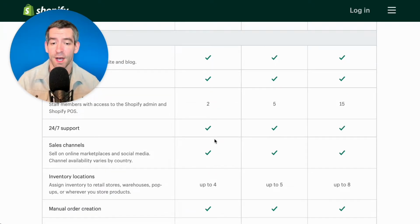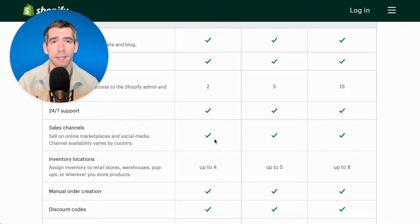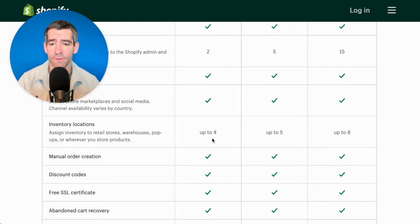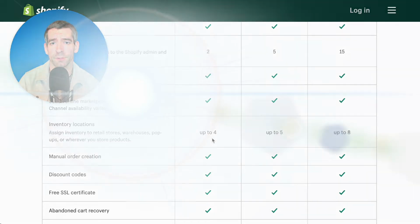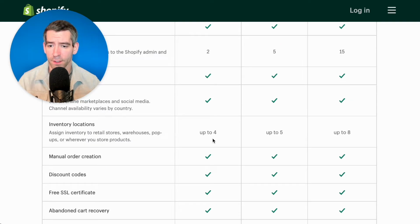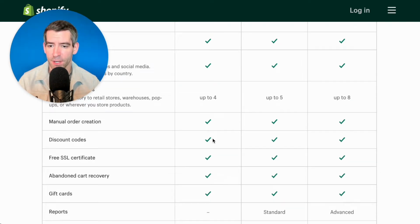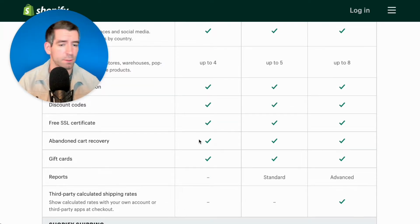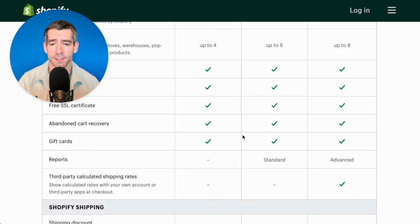24/7 support, sales channels such as social media and marketplaces, and then you can also sell from different inventory locations such as retail stores. Moving forward, there are multiple inventory locations, manual order creation, discount codes, free SSL certificate, which is crucial for running a secure online store, abandoned cart recovery. Don't have to worry about that because it's all included with all of the plans. And that essentially allows you to bring customers back to your online store if they have abandoned their cart.